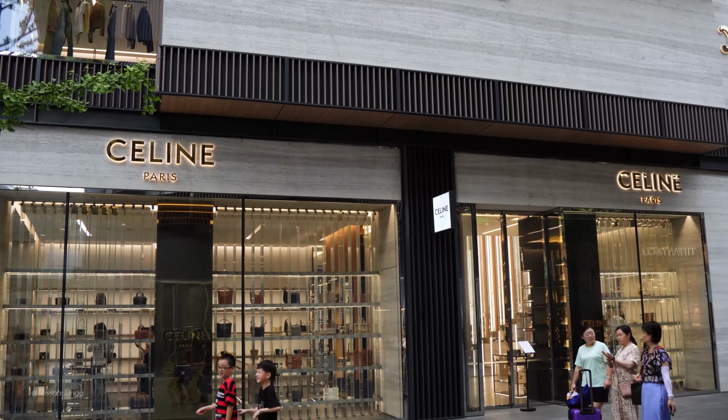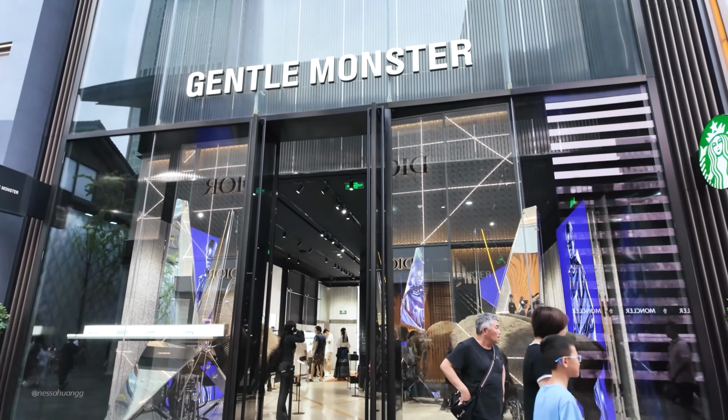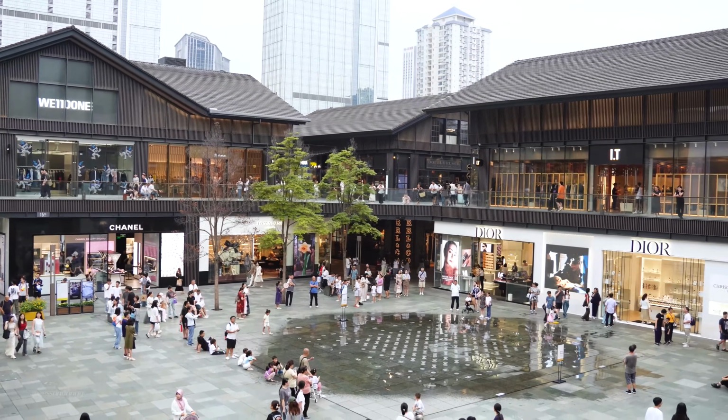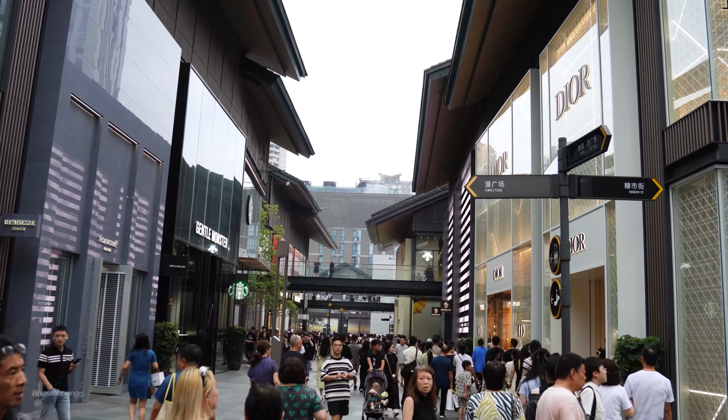This area, Taikoo Li, reminds me a lot of Ginza because you can see all the big brands are here. But to be honest, I really love it here because it's just all pedestrian street. There's no cars or anything and you can just shop like a very huge luxury shopping pedestrian street. So cool. If you love luxury shopping or simply want to enjoy a stroll through a beautifully designed pedestrian and shopping area, Taikoo Li is a must visit when you're in Chengdu.